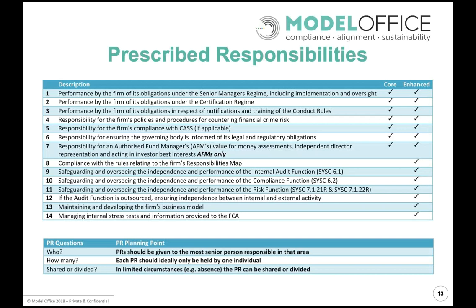Well, you can see they're listed here. Core firms have 7 areas that you need to focus on, but you'll find that there are some areas you might not have responsibility for. So CAS, for example, client assets: you might not hold it, so therefore number 5 comes out. You need to look at how this applies to the individuals in your business and what you do as a business, and then who should hold that prescribed responsibility.